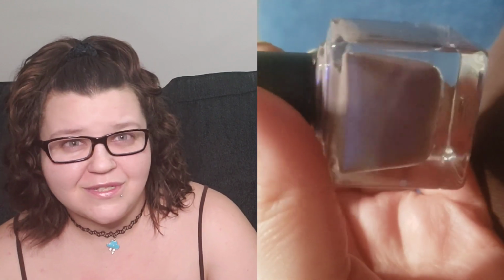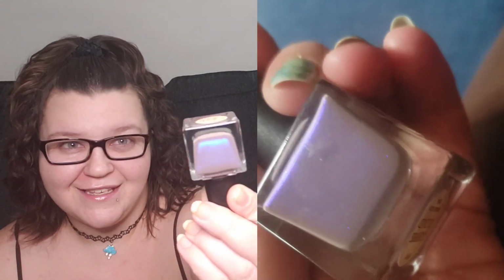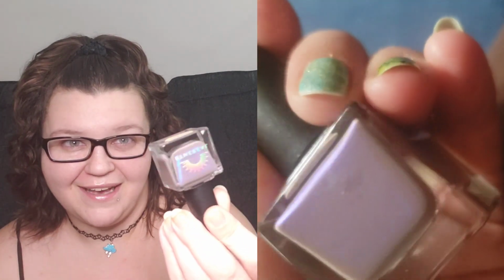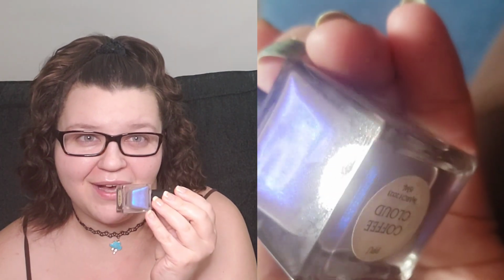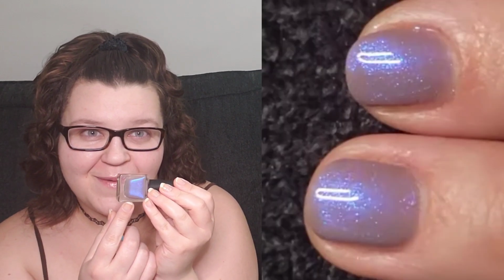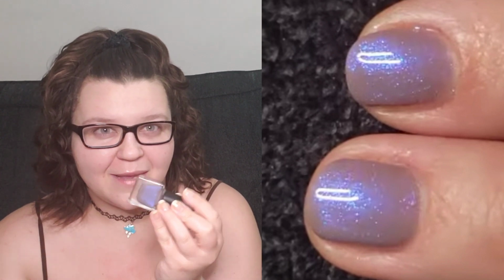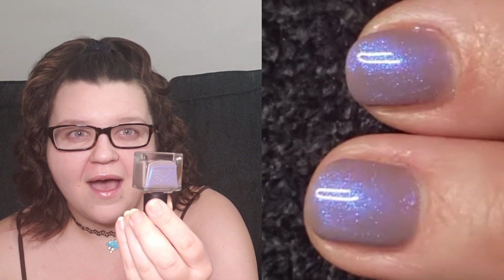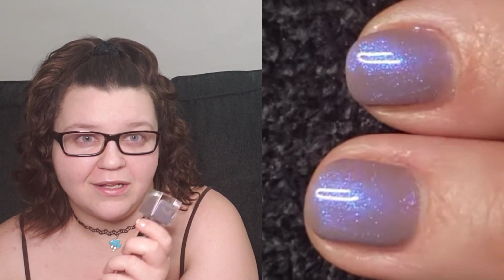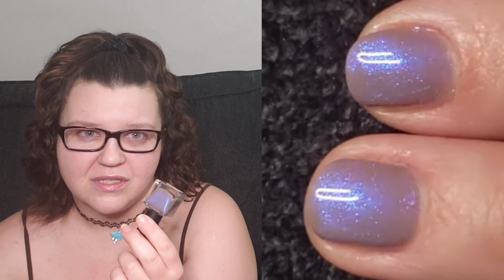Now, this next one, I don't have any really great footage for you, unfortunately. All of the footage was lost for this one, and I have no idea how. But the polish is Ethereal's Coffee Cloud. It is such a beautiful polish. You can see that shimmer in there, but it is a purple with a grayish brown type of tinge to it. Absolutely in love with this polish. So sad that the footage is missing for this one.